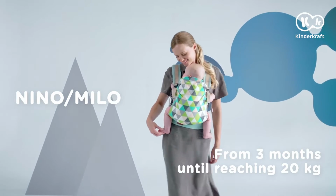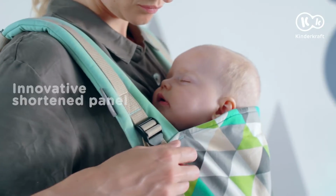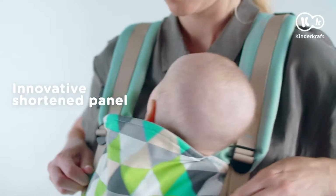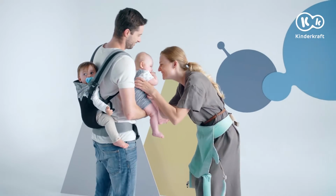Learn about the irreplaceable support for active parents, NINO and MILO child carriers. The carrier is a true friend of the family. It allows you to be close and do so much together.